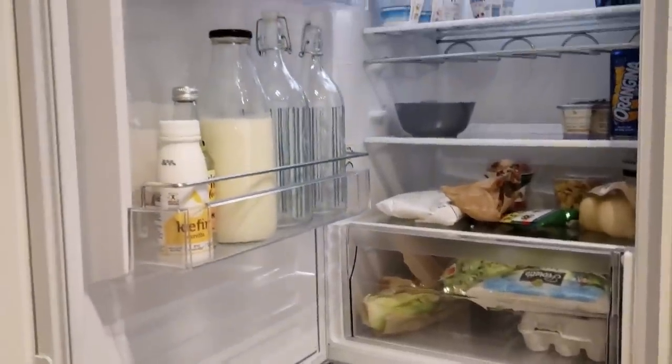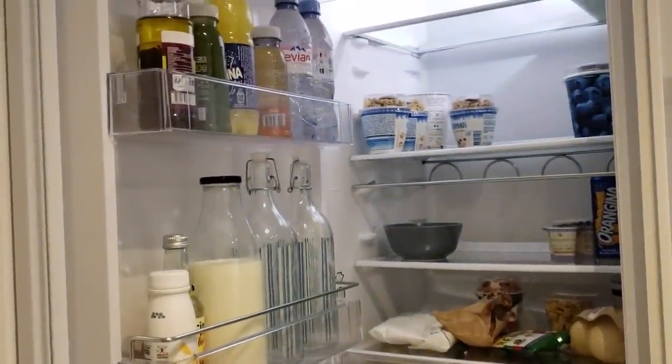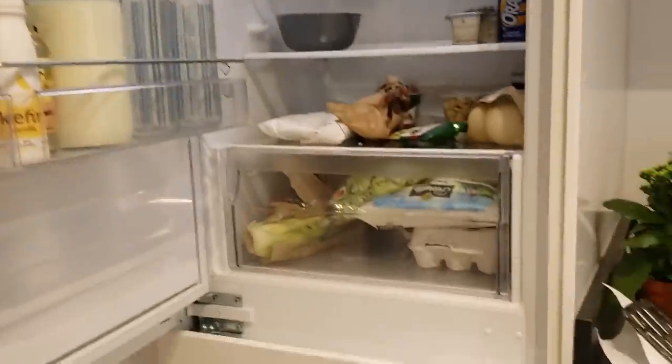And here's the fridge. If you can see, there's a top fridge. There's also a freezer on the bottom, which we're not currently using.